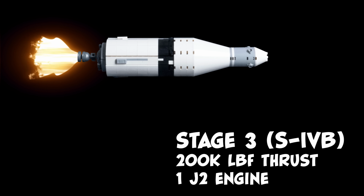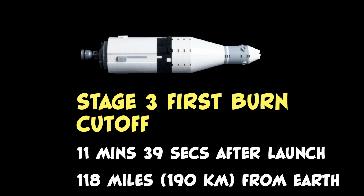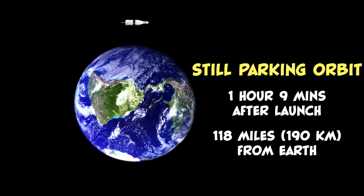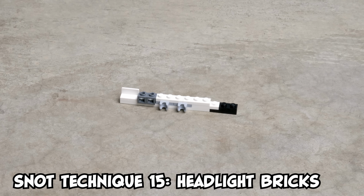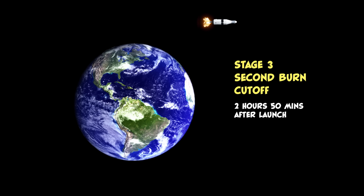The much smaller third stage of the rocket fired just enough to move the spacecraft into a parking orbit. The crew made 1.5 orbits around the Earth, then ignited the third stage again to shift them onto a trajectory toward the moon.